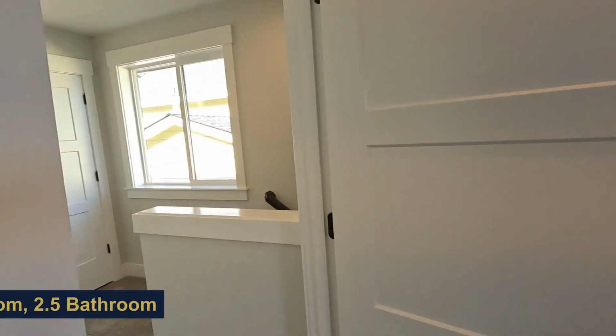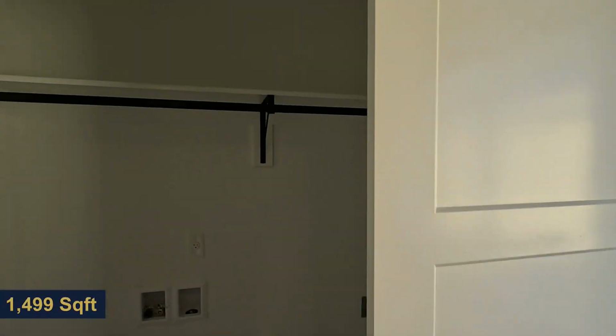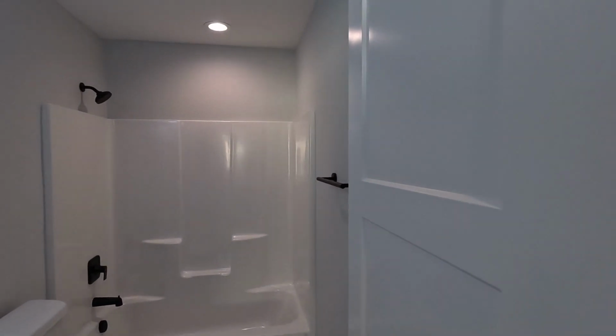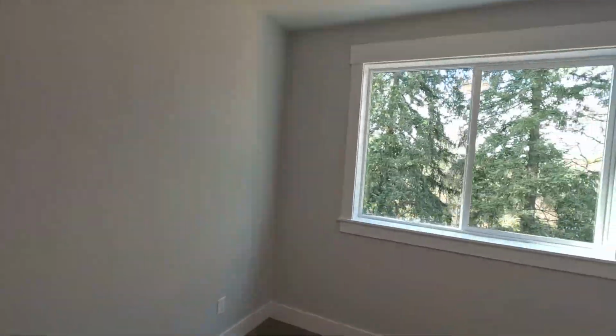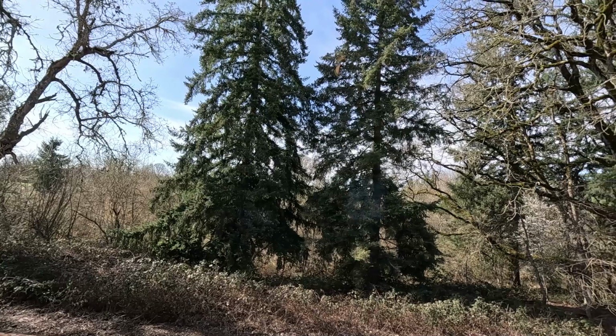So this is a 3-bedroom, 2.5 bathroom, 1,499 square foot home. All 3 bedrooms are on the upper floor, and that's also where you'll find both the full bathrooms and a laundry closet. You'll see from the video that the primary bedroom is very large and has nice views from the front of the house, and the bathroom has double vanities, and the shower has a luxury finish. At the back of the house are 2 more bedrooms, and these have views over the farmland and creek.